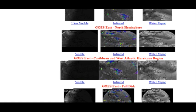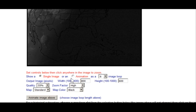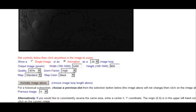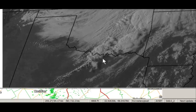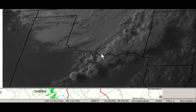Okay, let's check out the development of the storms today. I'm going to load up a visible satellite image sequence. This is going to be from Marshall Space Flight Center, weather.msfc.nasa.gov. And that comes up and we can see the development of the storms along the cold front right there.